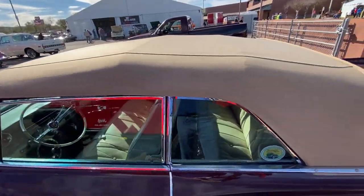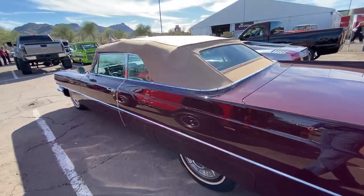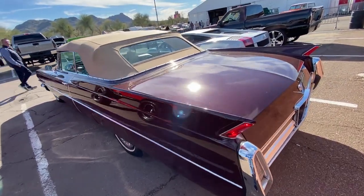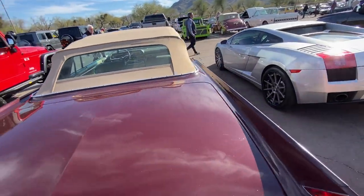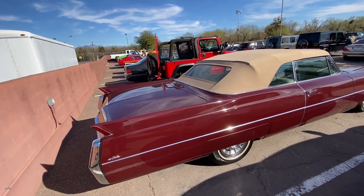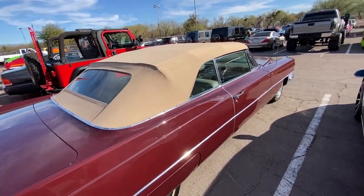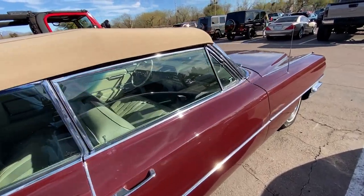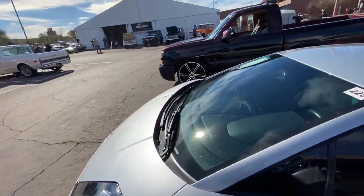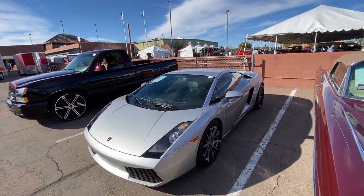Looks like a nice new top, that canvas. Looks to be in pretty good shape. I mean, if you're in the Northeast compared to a car here in the Southwest, if you have your choice of two different cars depending on where they're located, you'd probably choose the one in the Southwest. But this one looks pretty clean. Although out here you get all the cracked leather and cracked dashes from the sun and the heat, so either take that or rust. I guess I'd rather take the cracked dash.